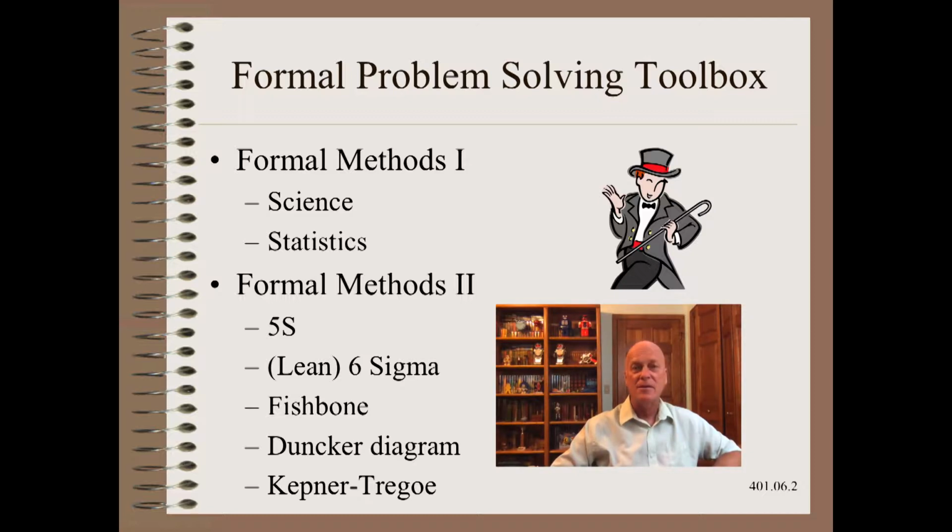In the next module, we will cover some of the most famous of the formal problem-solving methods. Again, we will have a few words to say about where they may work well and where they may not work as well. In the modules following that, we will explore in more detail my favorite methods, and that is the street smart methods.